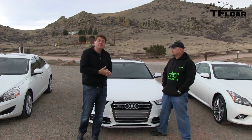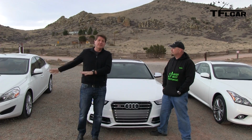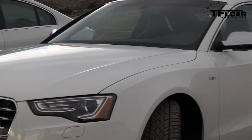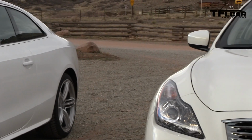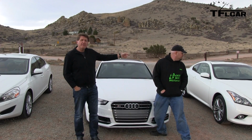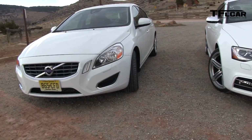All right, since we're doing 0 to 60 runs, here are the transmissions. The Volvo has a 6-speed standard automatic with no paddle shifters. The Audi has a 7-speed S-tronic paddle shifting transmission. An S-tronic is Audi's way of saying dual clutch. And over there, the Infiniti, that's a 7-speed automatic transmission with paddles.